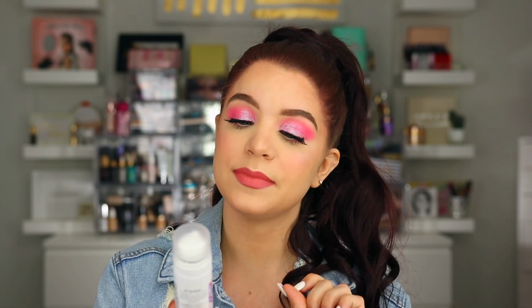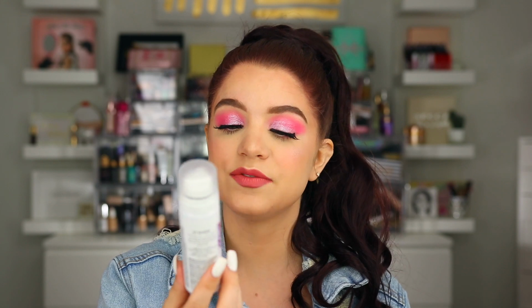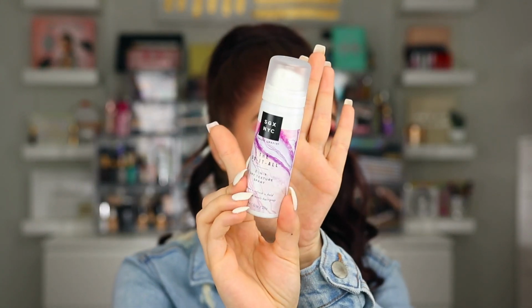So here is what the bag looks like. It's a very fun neon green this month. And then there's also an extra product in here floating around. So this is from CGX NYC, and this is the Do It All 3-in-1 Dry Texture Spray. So it says volume, refresh, and hold, dry shampoo meets hairspray. So that actually sounds pretty cool. So here's what that looks like.